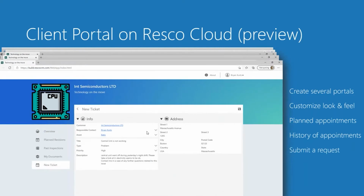There can be information about the history of appointments, or even an option to submit a ticket or submit a request. If the customer has some kind of issue or incident, it can be submitted directly from the portal and it will pop up as a new incident on the backend for the service agent, scheduler or manager, and it can be handled accordingly.